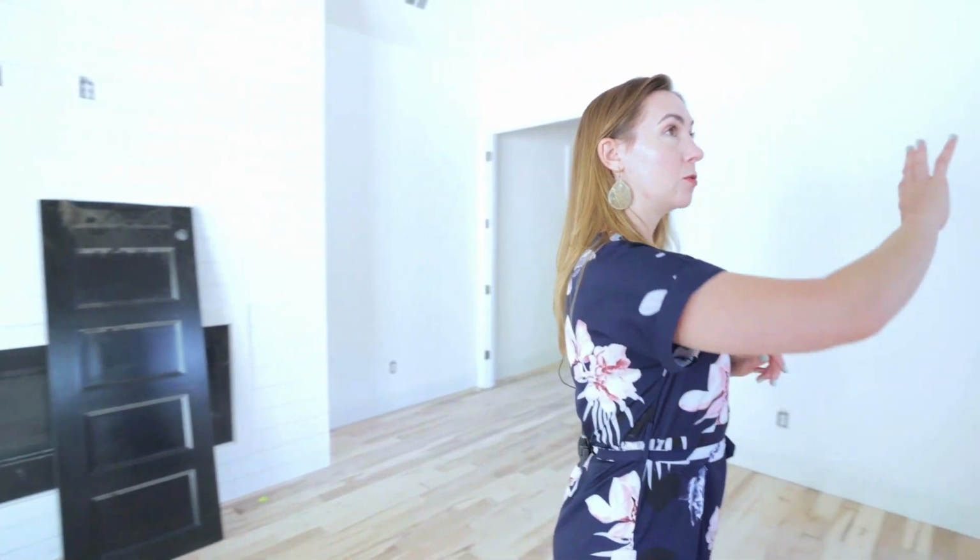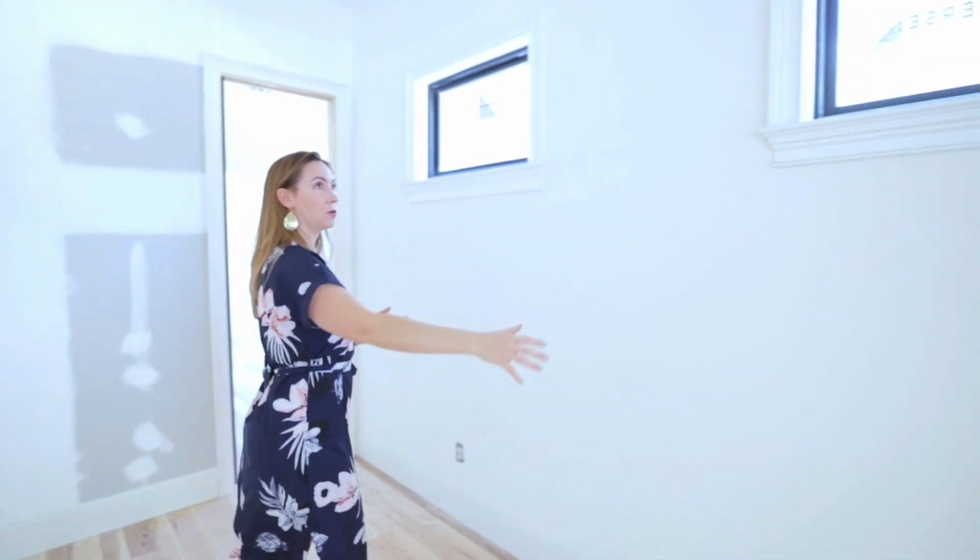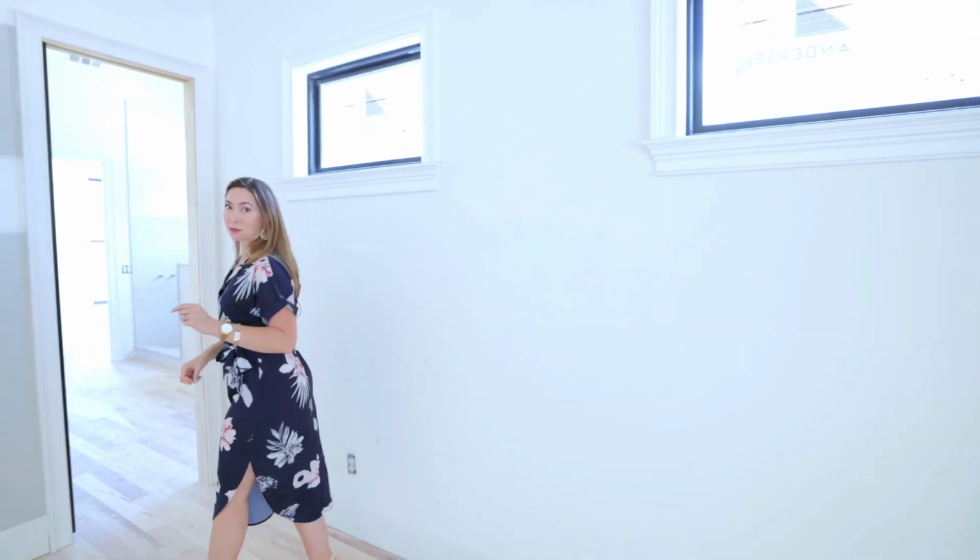Now, one other thing I am gonna point out about this particular room are all of the windows. Now, this would be where your bed would go, so it gives a little extra light, but still has the privacy. So now let's go check out this bathroom.